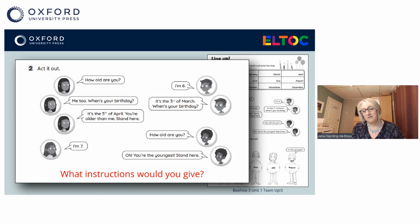Your objective, though, would be for them to practice this conversation and get them used to saying, when's your birthday? It's on da da da. So how can we get them to practice that without them just going straight to their line? Yeah, let me see some of the things. Short, simple instructions, writing their birthday down. See if you've put anything else.